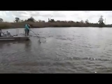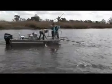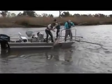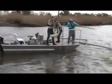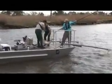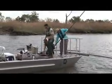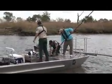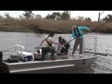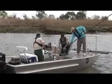God almighty, boy! Woo! Now that's a fish! Son! Good Lord! What in the world? Baby, it's on now. What a striper. Golly, Matt. Good job.